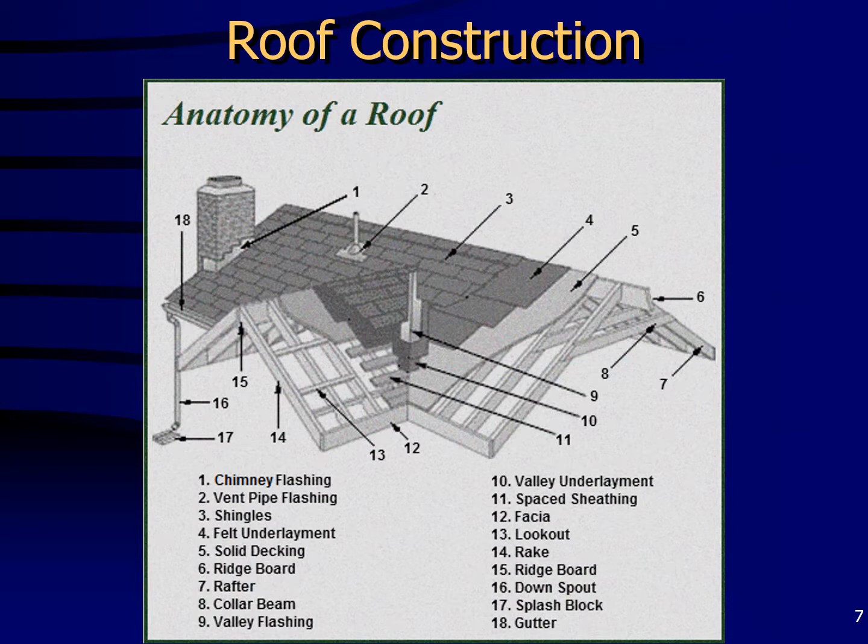We want to be cutting through the support facets of the structure. And in this particular case, that's going to be our joists and our rafters. We're okay to cut those. What I want you to look at, though, is the right side of the slide at number 8, and that's a collar beam.